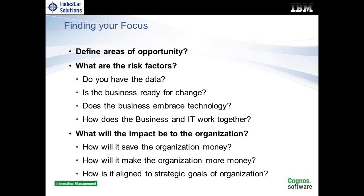The next thing you're going to look at in that area of opportunity is, what is the impact of this area to provide that area better decision making to the organization? So how will it save the organization money or make the organization money? An example could be simply sales, right? Sales is always an easy area to start because we can see a very quick ROI on making sure people are selling our most profitable products.